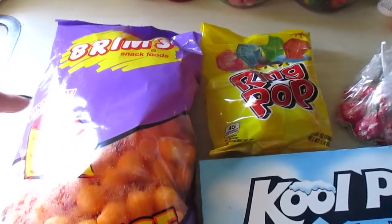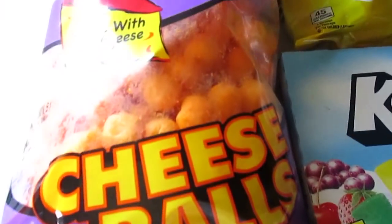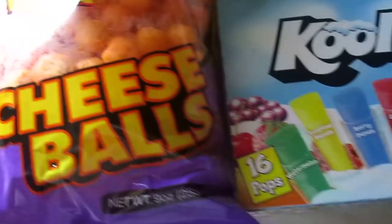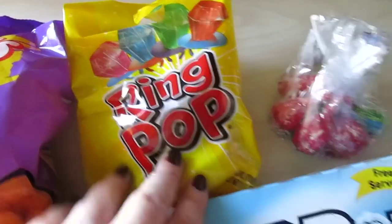Picked up a few food items, a bag of these Brims cheese balls. This is 9 ounces for $1, and it says they are baked cheese snacks. So I got these, and I got one of these 4-pack ring pops.